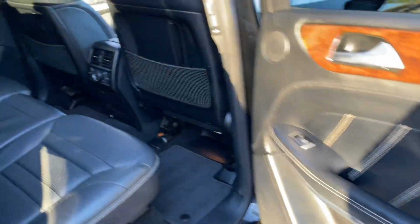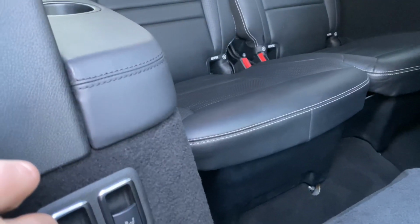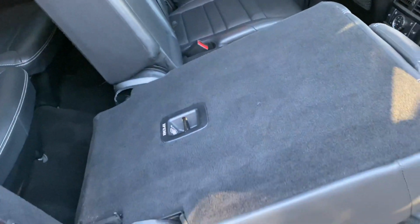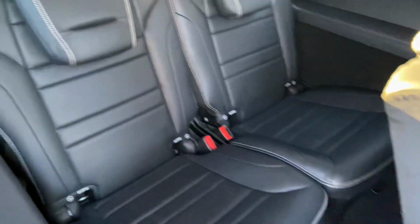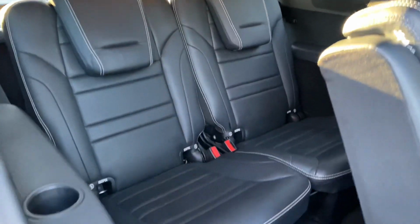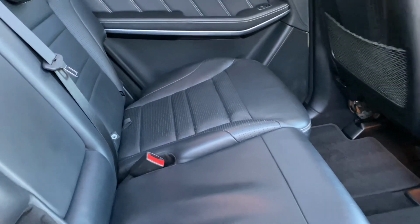I'm not going to go through and give you another example, but right there, this would be the seat that would make the most sense to pop up. And what's nice, if no one's in there, when this seat pops up, it actually slides that seat up automatically, which is nice. The condition of all this leather is perfect as well. Extremely well kept. I can tell you, there's no kids in this thing.